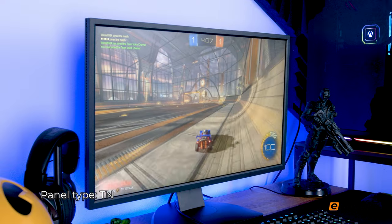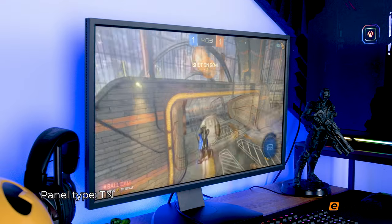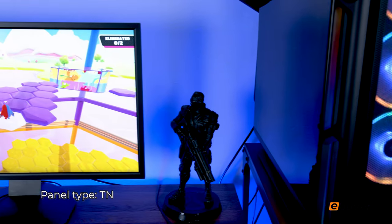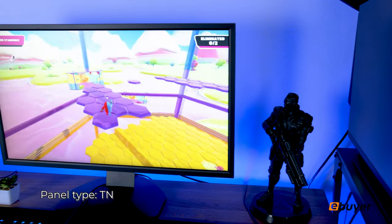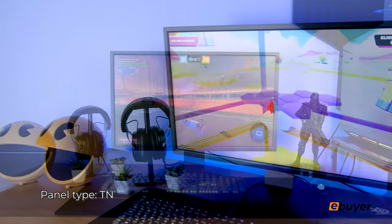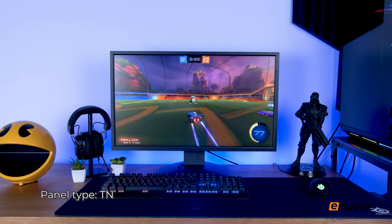A high-end TN monitor fares better in this regard, but it'll still be weaker than an entry-level IPS monitor. For those who want that competitive edge in esports titles and aren't worried about how their game looks, then a TN monitor is a decent if outdated option. As IPS and VA panels have gotten so good nowadays, TN panels aren't as necessary for gaming as they once were. Head on over to Ebuyer and you'll see that IPS and VA monitors have clearly taken over the gaming monitor market, though TN monitors still tend to be the cheapest.